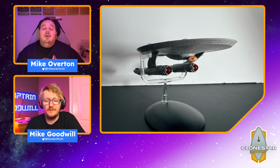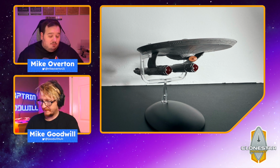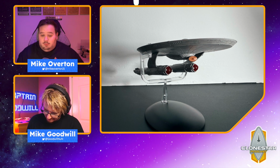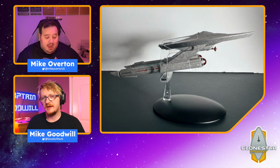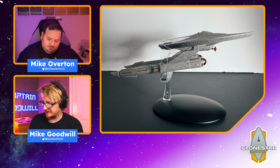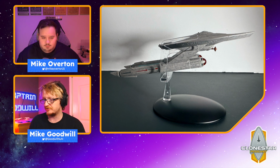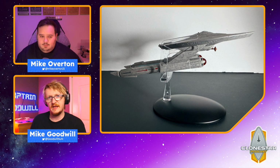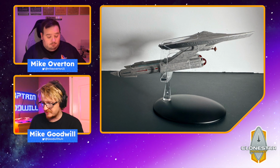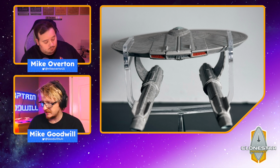Anyway, so let's talk about the model. The model itself is actually incredibly detailed. We were talking about this beforehand. It's more detailed than the XL Strange New Worlds Enterprise. The Aztec on this is beautiful. Before we pressed record, I believed that they had taken the saucer section of the Farragut and essentially just transposed the XL's saucer into this. But on closer inspection, it is a brand new mold.